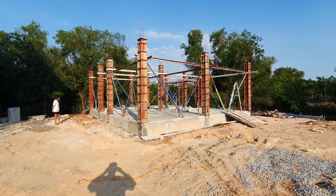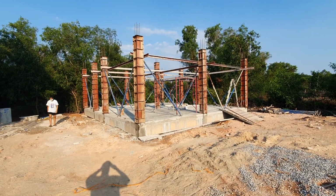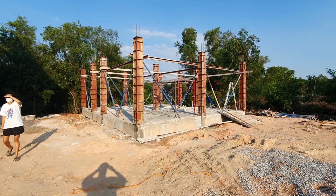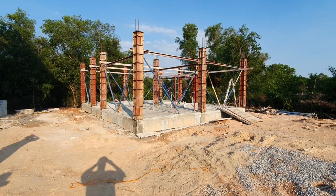Wow, that's very impressive. One day from the floor being poured and they got the boxing up. They haven't poured the concrete into the boxing yet, but it's all braced and the framing's up, the boxing's up, all ready to go. I'd say tomorrow, first thing. That's just bloody magic. One day after pouring the floor.